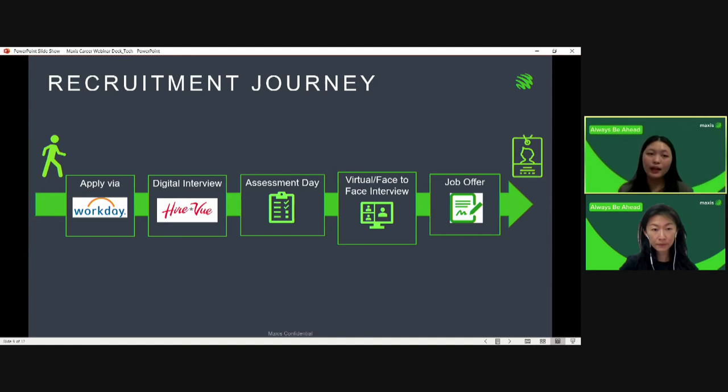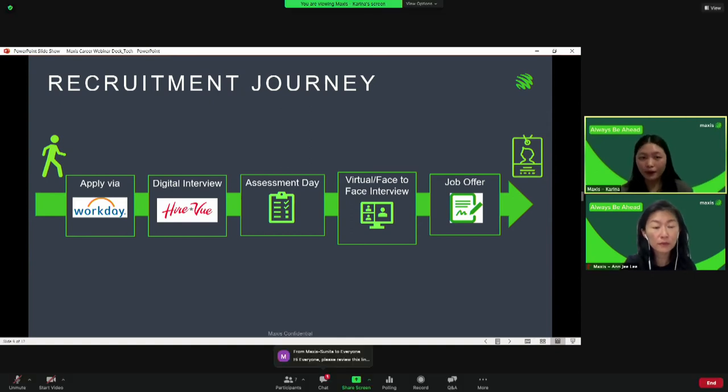After you apply, you will go to the next process, the digital interview, which will be via HireVue. Some people might find this digital interview a little awkward because it's a one-way digital interview. You need to record yourself answering the questions that we have for the interview. But once you get a hang of it, I think you'll definitely be able to perform and answer the questions that we ask.